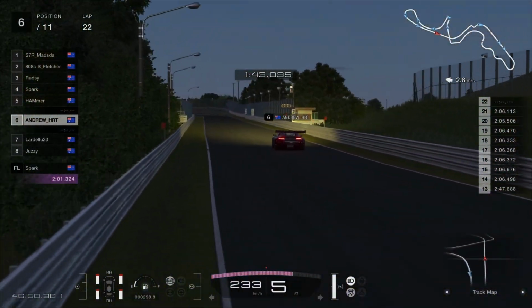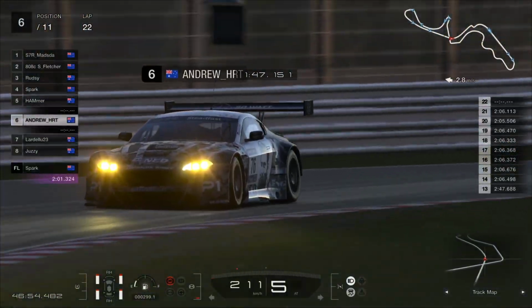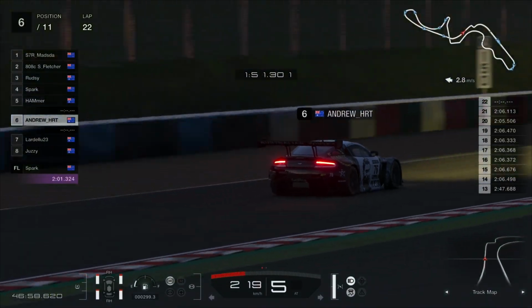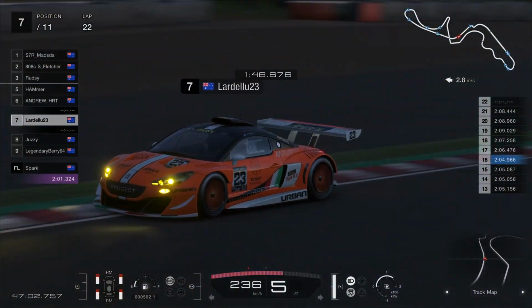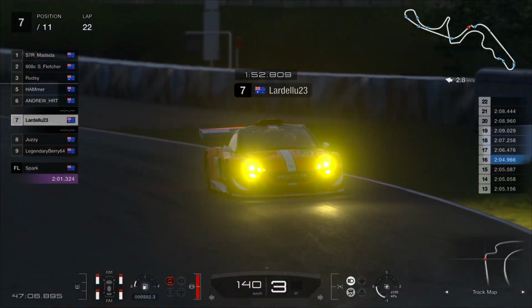Andrew HRT making his way down the back straight. He's in 6th, well out in front now of Liddell. He's really opening that gap, so he's having a good run on those hards. Liddell pushing that little Peugeot, but something's not quite working for him. He's losing a bit of time.